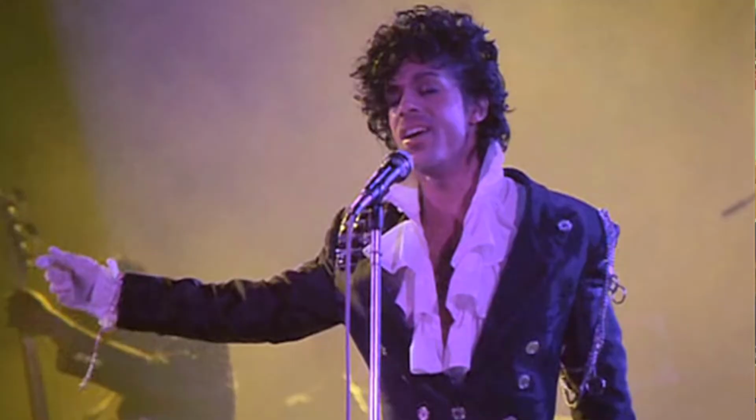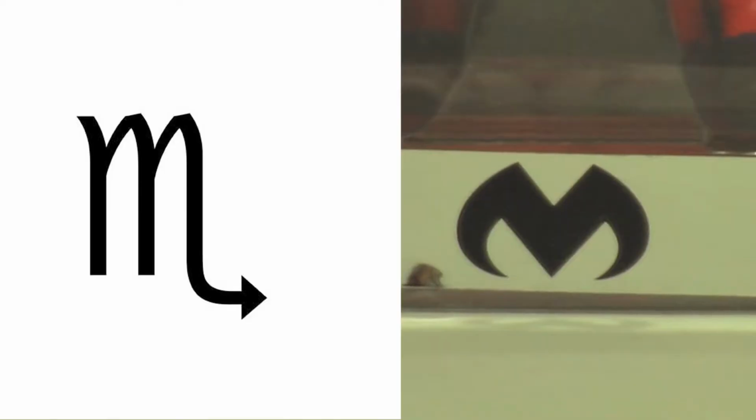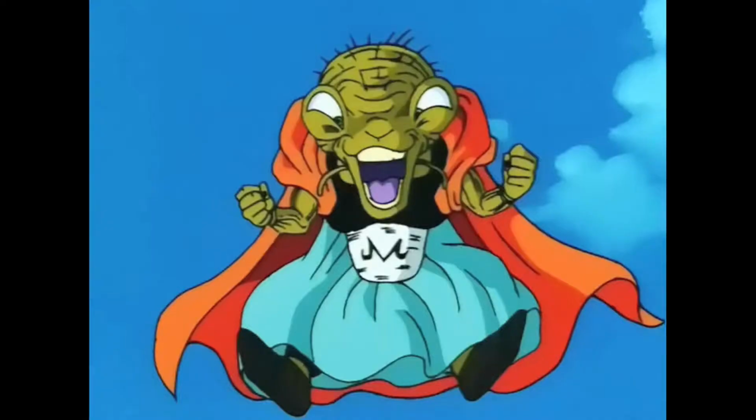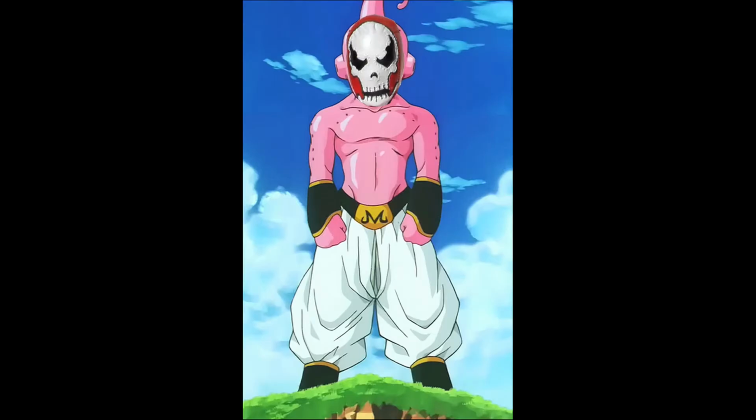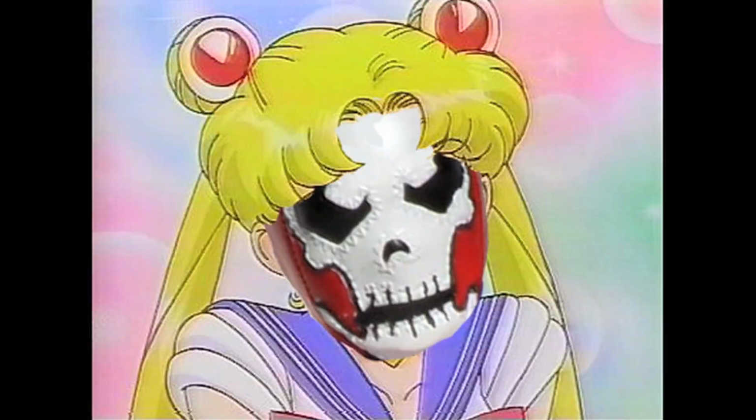I mean, I guess maybe now he's just the artist formerly known as Suicide and he pulled a Prince on us. Or maybe it's a tattoo of his astrological sign, which would be Scorpio. Or maybe he's now under the control of Babidi from Dragon Ball Z and he's now Majin Suicide. Or, on the other end of the spectrum, maybe he's now part of the Sailor Moon universe and he's going to become a Sailor Scout.